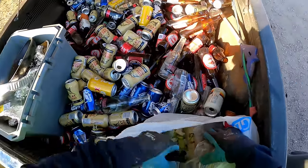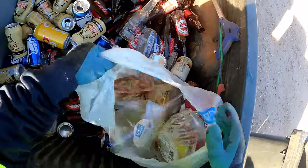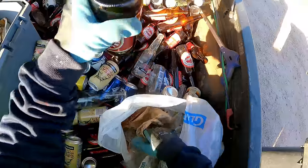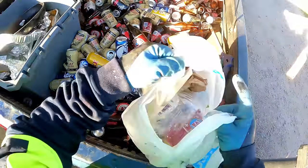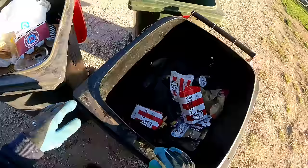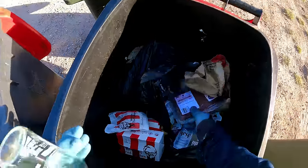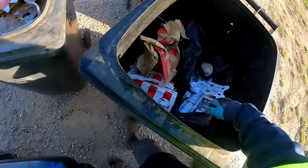I reckon we'll end up with half a U-haul by the time we're finished here. That's me thinking that. Be good if it does. Because I think this one here is full. Full of recyclable stuff, cans and stuff. We did have a geek, as we all know. Bit of mince. Yeah, not chancing it. Don't know how long it's been in here for.